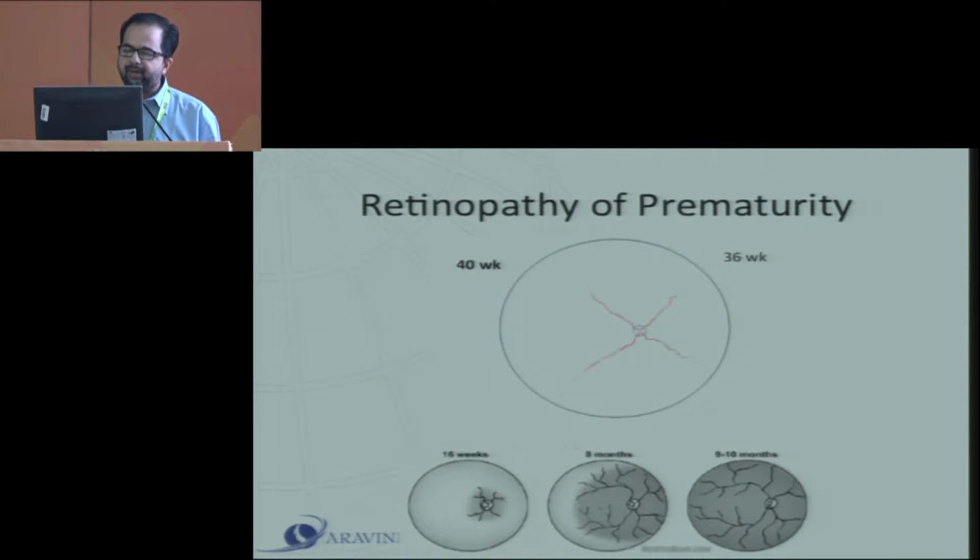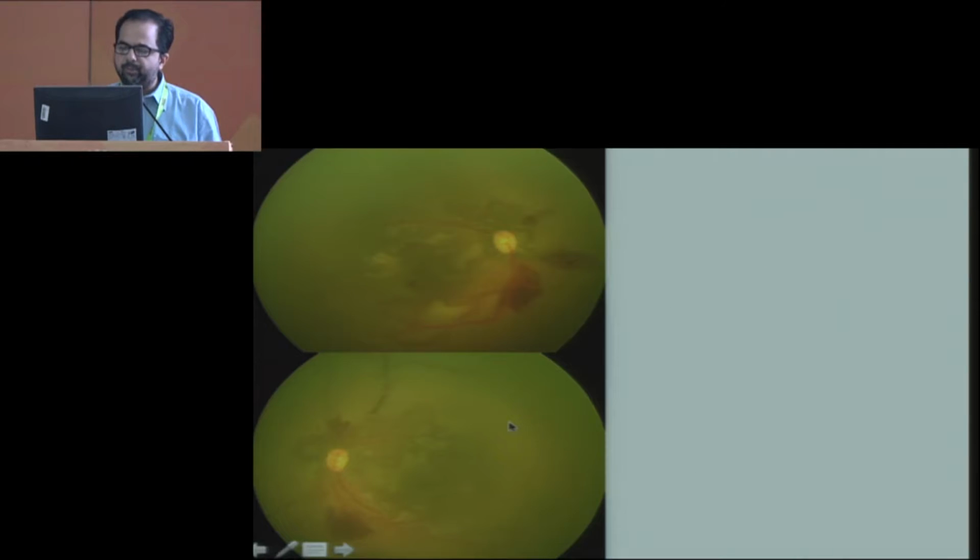For the simple fact that the blood vessels from 16 weeks of gestation start growing and reach nasally at 36 weeks, 8 months, and temporally at 40 weeks. So if you have a child with aggressive posterior ROP in zone 1, obviously you would think that it's an extreme preterm baby.